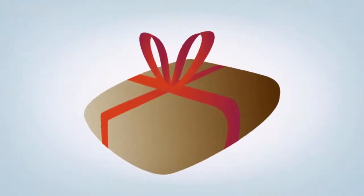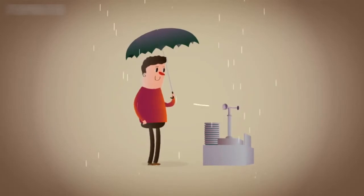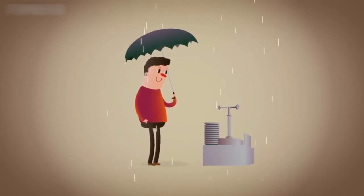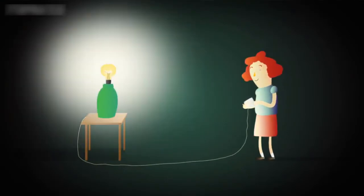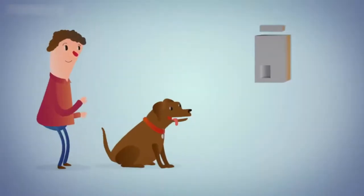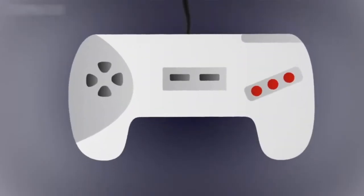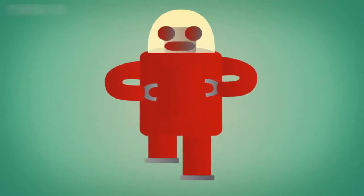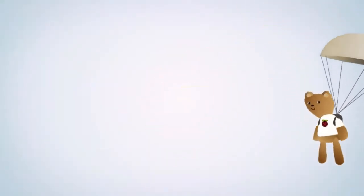Since the first Raspberry Pi was shipped, we've seen examples of people using the Pi in a variety of amazing and interesting projects, taking advantage of its size, portability, cost, programmability, and connectability. So whether you want to learn to make games, build robots, or even teach a bear to parachute, with Raspberry Pi, the sky's the limit!